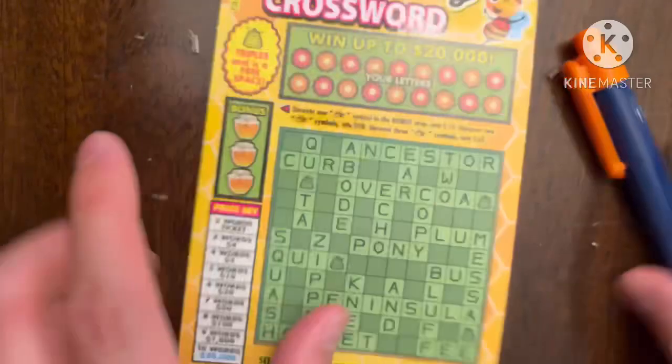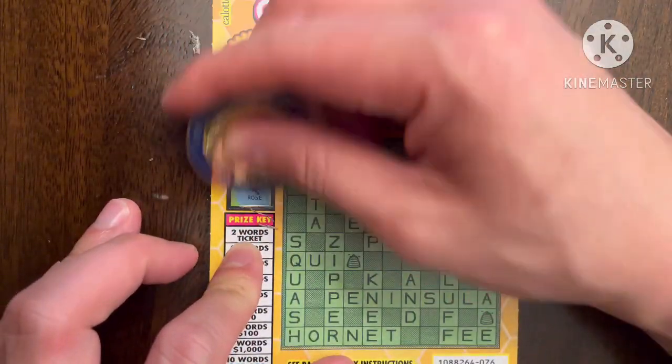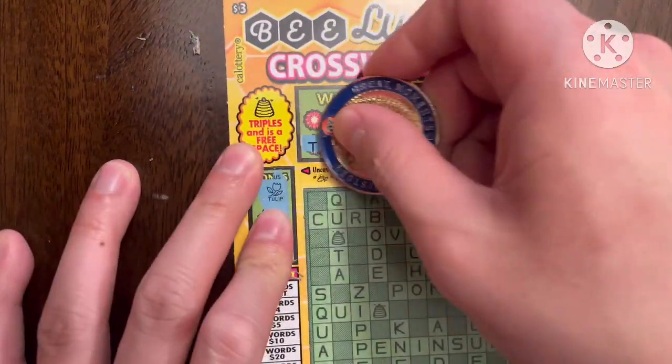Let's go to ticket number 76. Come on, come on. Okay, no B's. Let's see up here.